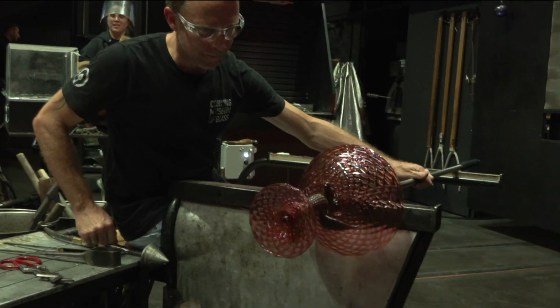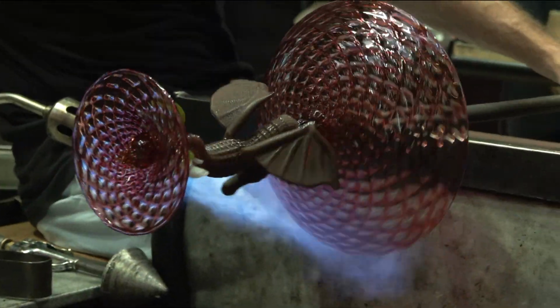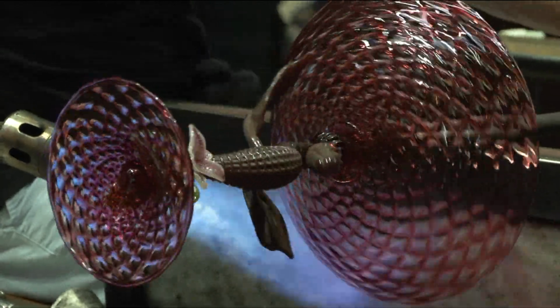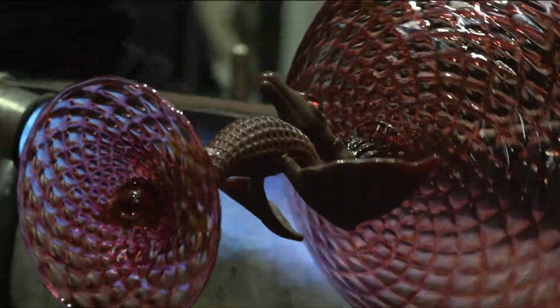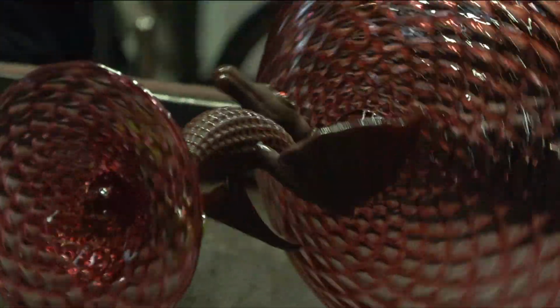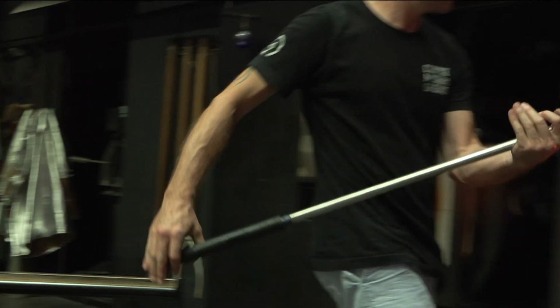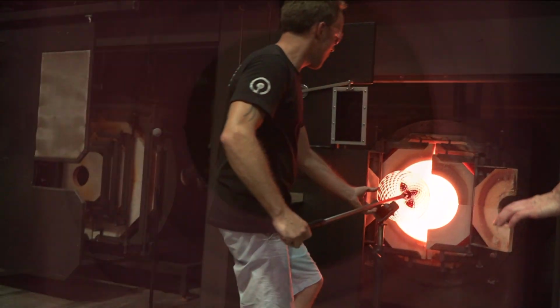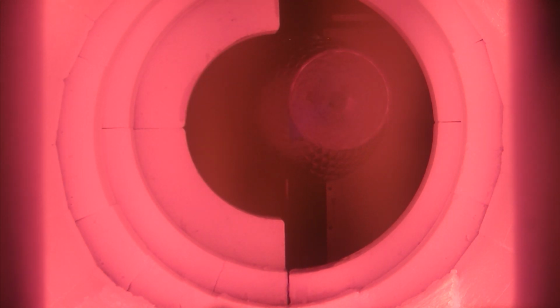Okay, right? Okay. So we do need to let everything that we make cool slowly under controlled conditions, especially with soda lime glass that expands and contracts as it heats and cools. So if you leave something out too long, it will cool unevenly, thick and thin shrinking at different rates and cause cracks. But if we put pieces into a controlled environment and allow them to cool slowly at a rate that the thick and the thin, the big and the tall and the small will all shrink together, then they'll survive that cooling process.